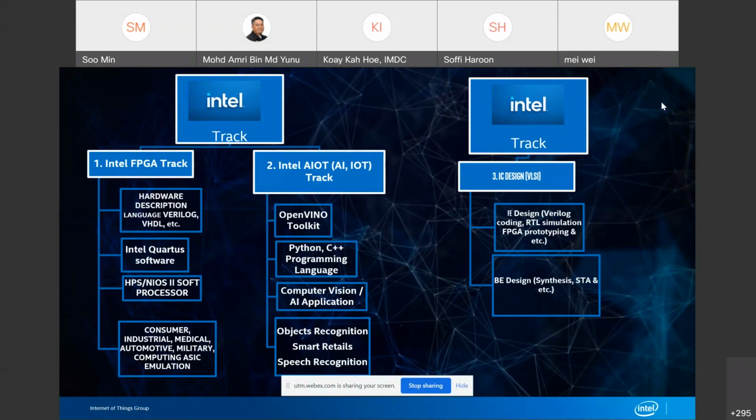Okay. Thank you, Mary. For the AIoT track, as the name itself says, AI and IoT, it should comprehend these two technologies. What we expect to offer you is, first thing first, the Pompino toolkit, which is one of the toolkits available out there. Next, you might explore the programming side, such as Python or C++ programming, and also be involved in some configurations and AI applications. And lastly, it is not limited to object recognition, any smart applications. Next, pass to IC design.